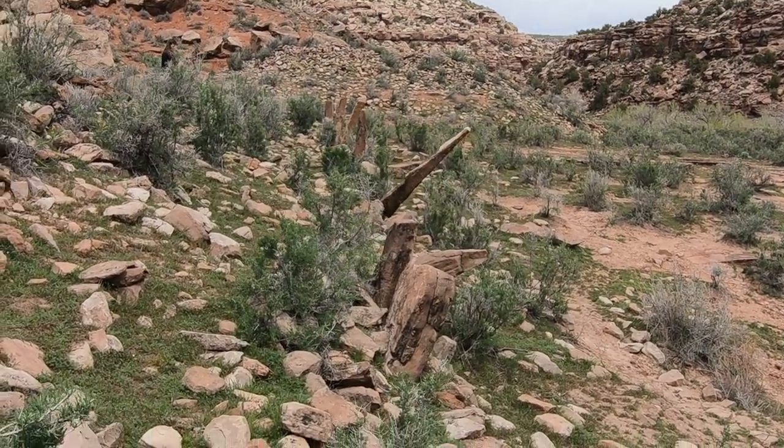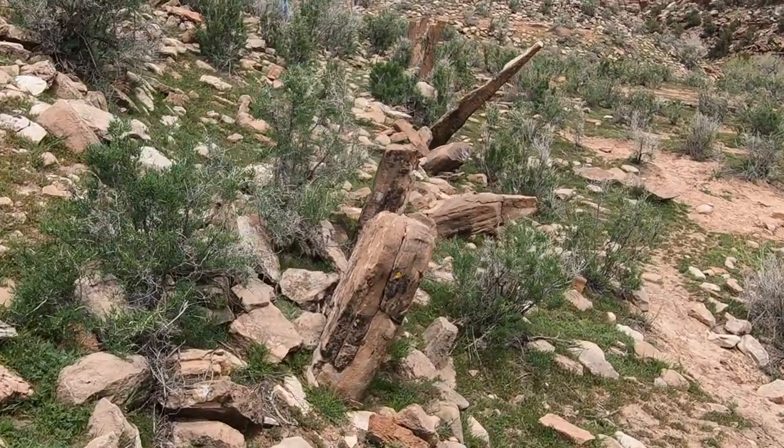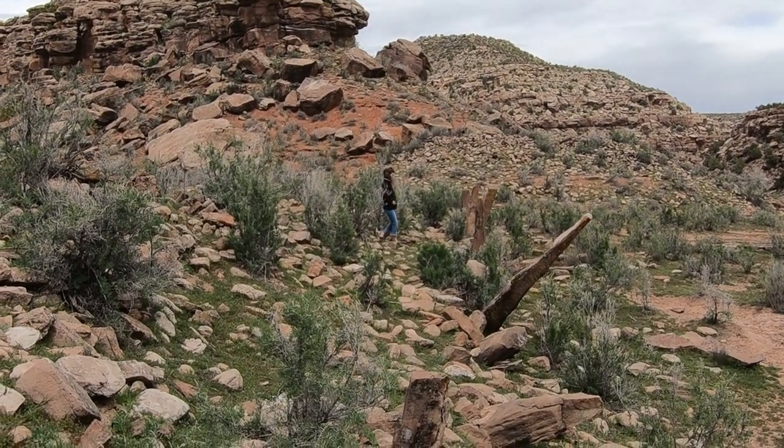So you can see the line here. From there.